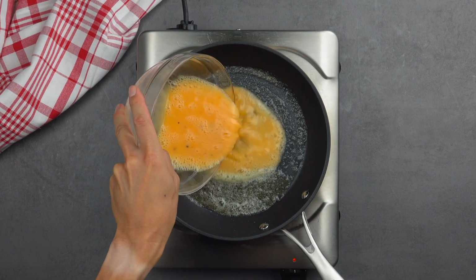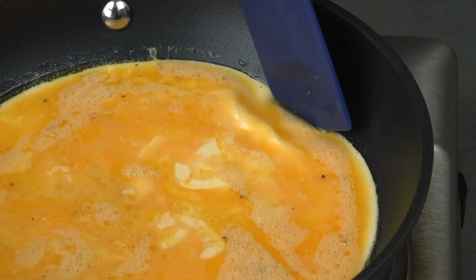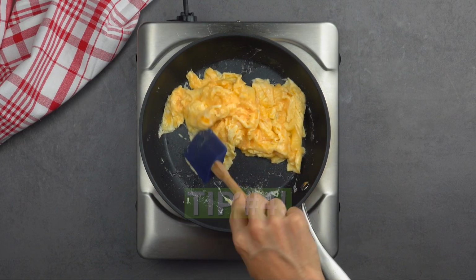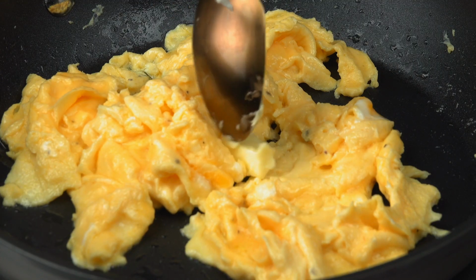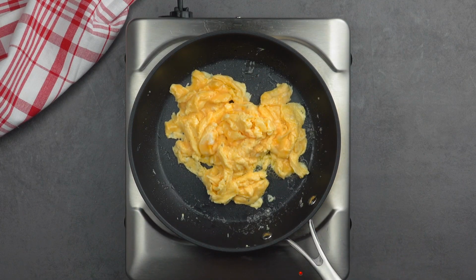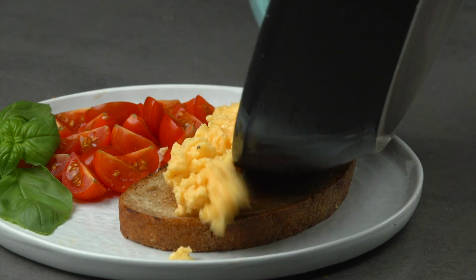You're not going to want to touch them until you notice the edges start to set. Then use a spatula to push the edges inward toward the center. I'll let you in on a little secret to make them even creamier. When the eggs are almost done, add a tablespoon of butter. And once they're soft and fluffy, remove the pan from the stove and serve them. The residual heat in the eggs will continue to cook them.